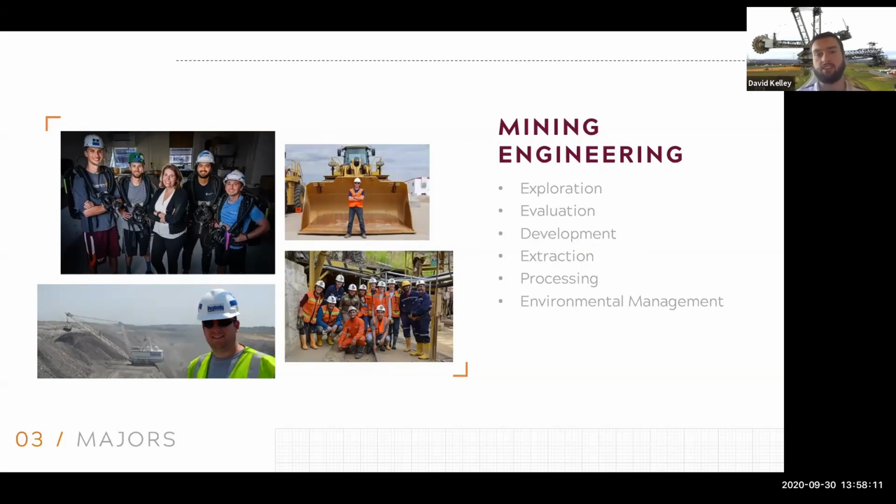So we actually only have to take 2 extra classes to get a green engineering minor because we already take so many environmentally based classes. And then the other big one is a geology minor, which is really easy because we already take a few geology classes.